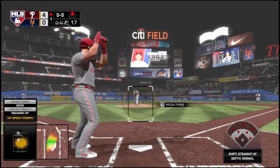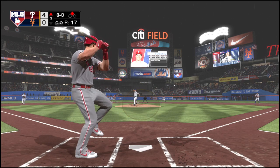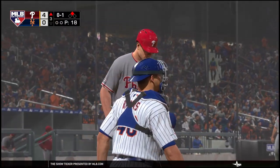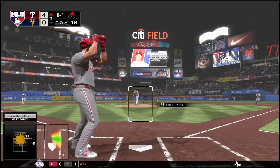Now at the plate, JT Realmuto flied out in his first at-bat, so make him 0 for 1 so far. Here comes the first pitch. Way off balance hack that time. Good for the first strike. Not much to say about that swing other than it should have never happened.